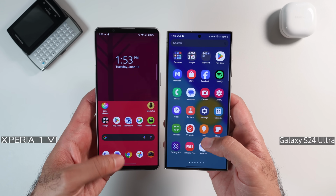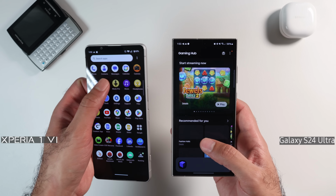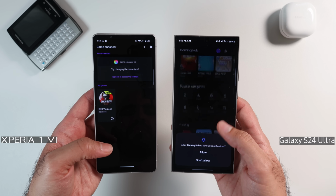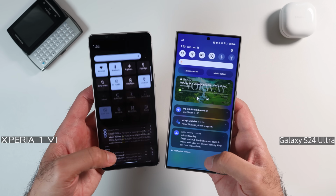The last point is the software. Xperia phones have a vanilla Android that is very close to Pixel phones, while Samsung has OneUI. I personally prefer the UI of Xperia since it does not come with tons of bloatware and it is more intuitive. Samsung offers 7 years of software support, while Xperia offers 3 years.